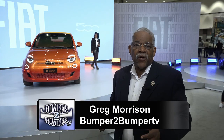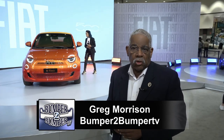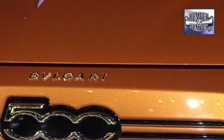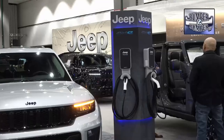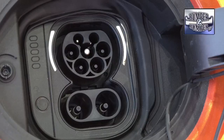To show you how far the electrification movement has come, here at the Stellantis stand Fiat showed off a new version of the 500, this one is electrified. So I would imagine somewhere Sergio Marchionne is spinning in his grave. Marchionne, who once headed the then Fiat Chrysler brand, disdained electric vehicles as impractical with limited appeal. These days, the company is finally embracing voltage as a propulsion source.